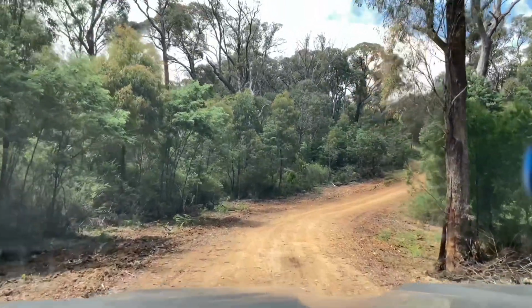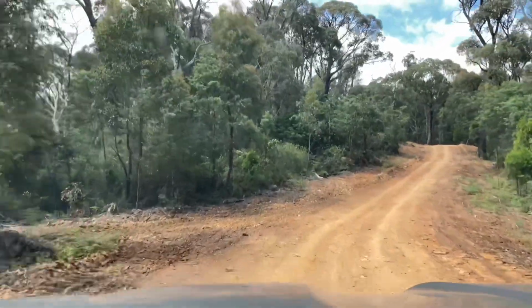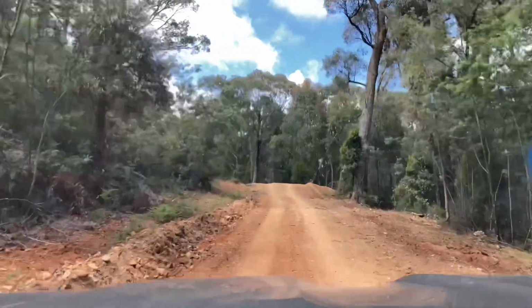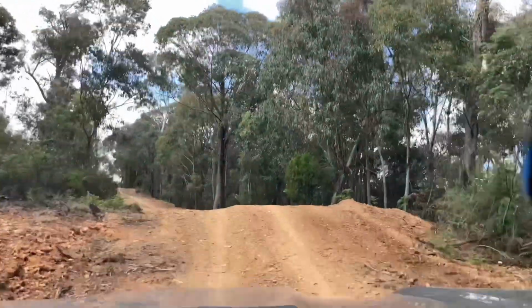So it doesn't mean it's going to be bone dry. There has been a lot of rain recently. It's summer, it's January. Today is actually the 5th of January. And it hasn't rained for a couple of days, maybe some light rain or whatever, but it dries up really quick in January. These are things to note.